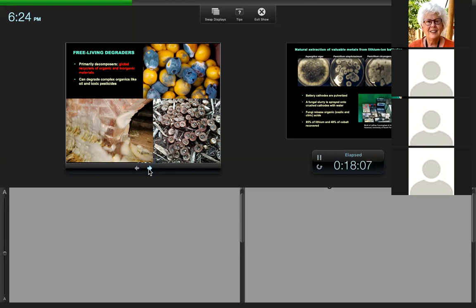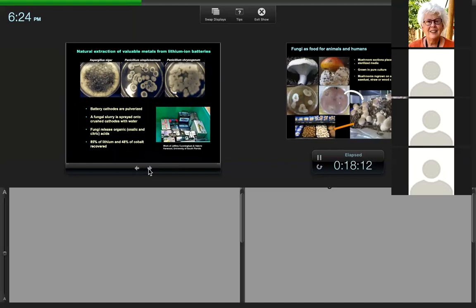Okay, I wanted to mention one special case example here, and that is of these three fungi. These are common in the air, but these are particular genotypes, particular genetic types that were identified. And what they do is they're very, very good at producing enzymes and organic acids that are able to extract lithium and cobalt from these cathodes in batteries.